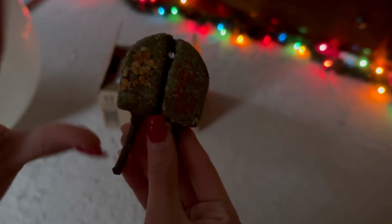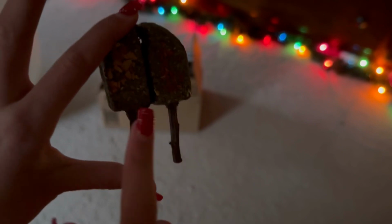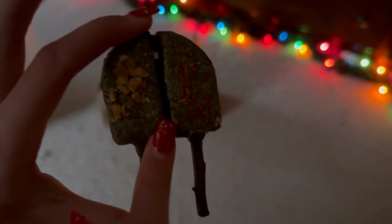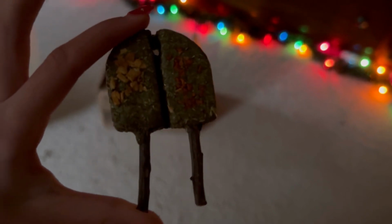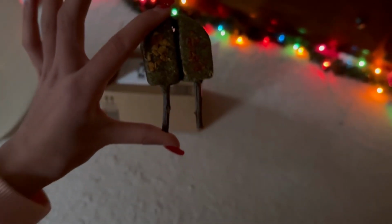Ew, what's in my nail? Yeah, I'll wash my hands. These are little sticks. I don't know what's in here, but I've seen other people give these to their guinea pigs, and I've also looked up things about OXBOW and made sure they're safe. So these are definitely safe.